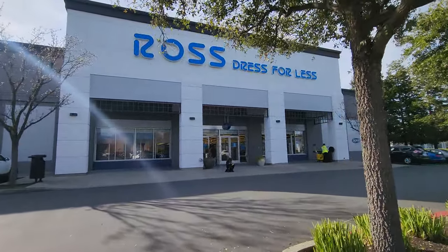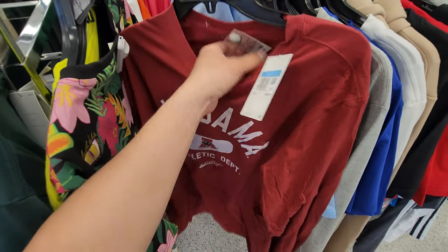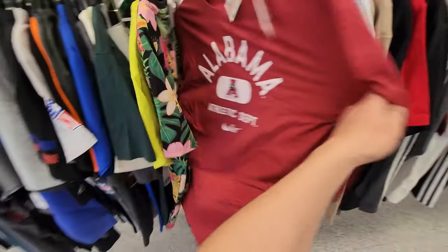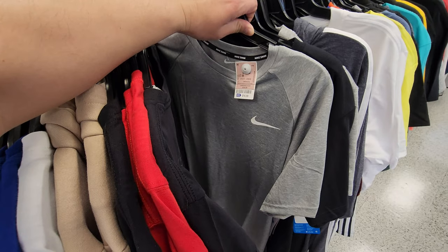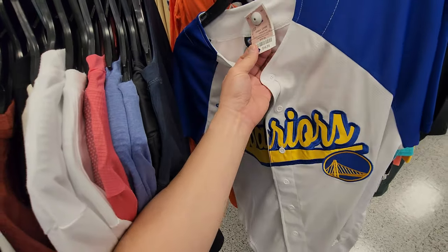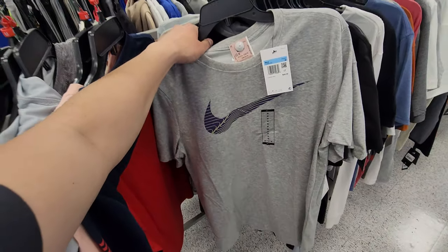I think this is Pleasant Hill or something. Starting with the apparel section, seeing if I can find anything. I don't know, any surprises. $15 for this Bama Nike long sleeve shirt. Nike running tee going for $17. Kind of a bootleg U brand Warriors baseball jersey, $17. Nike t-shirt, $35 down to $17.